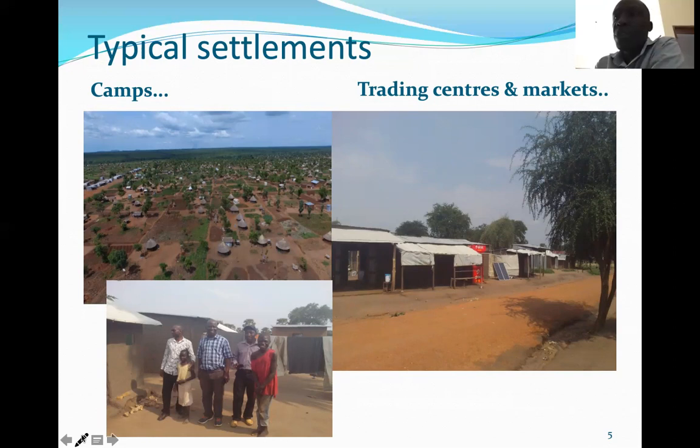And then on the extreme right, those are their trading centers where they can do business. These are in the settlements. You may find them selling electronics and other items, drinks, all these are done in these settlements. And then at the bottom left, these are our colleagues. You can see Dennis OJ, he's there, and two other colleagues. The young kids are children who were born in the refugee camp. So these are typical settlements of refugees. Yes, the next slide.